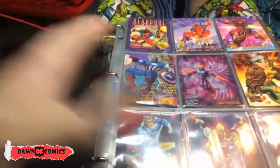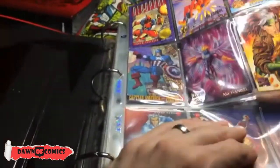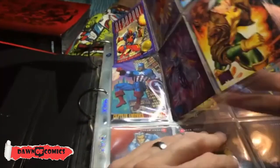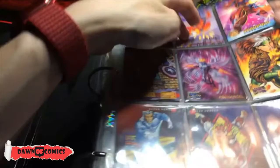This is my second binder, and we start off with a random page. These are just some doubles, some gorgeous doubles that I've kept that I just absolutely love. I'll keep every double I get of Rogue and every double I get of Deadpool. So I've got some Deadpool.